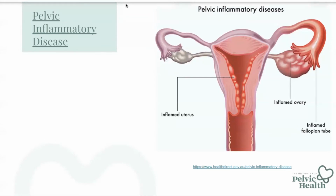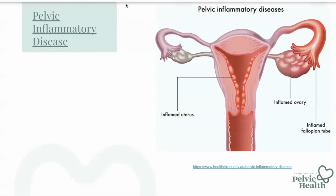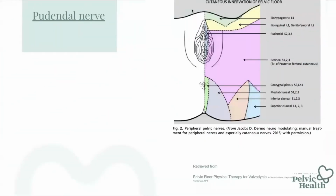However, we should be thinking about the pelvic floor if your patient who's been successfully treated for PID comes back into the office and is still complaining about pelvic pain, vaginal discharge, or any other symptoms related to the pelvic floor. All right, so the pudendal nerve is the main nerve that innervates the pelvic floor, the genital area, the vaginal opening, perineum, and rectal opening.